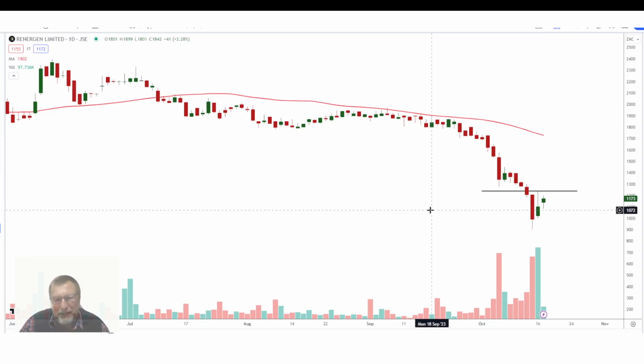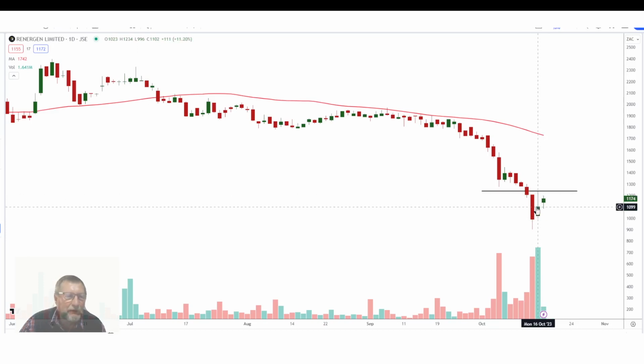But what makes me a little bit excited is look at this spike in volume on Monday, the 16th of October. Although this shadow is right to the top and the high of that day was 12 Rand 34, that tells me that a lot of buyers that bought the share in this ugly candle, almost a Marubozu candle, which you could say is very negative, locked in some profits, because that's where you get this massive upper shadow from.